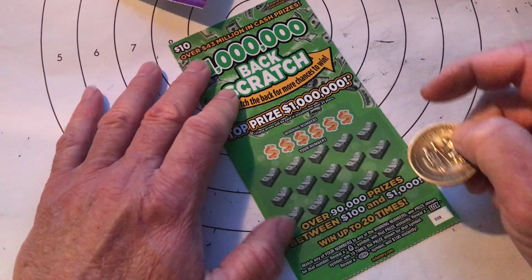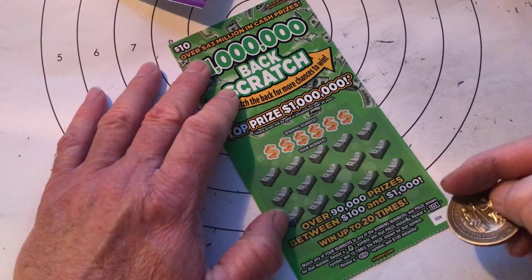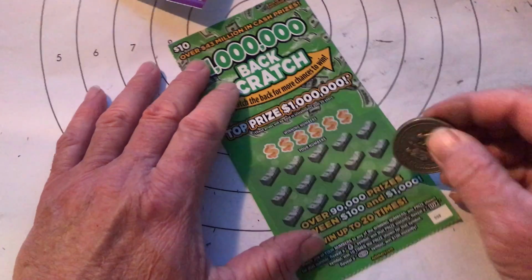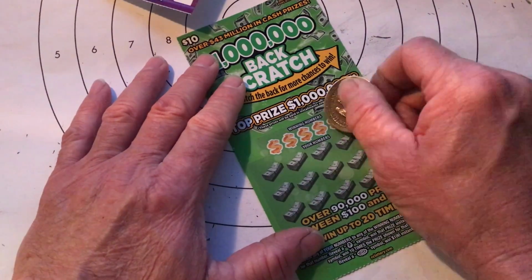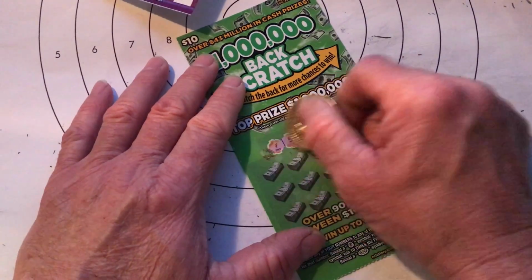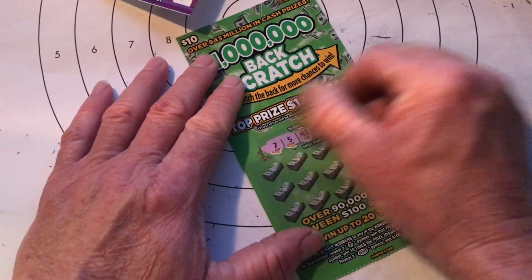Let's see what we got here now. Matching numbers to win, money bag. I just got that on the other one. Win the prize 10 times, and you got a $100 symbol on here, bonus. So that's awesome. 31, 34, 15, 41, the 5, the 7.